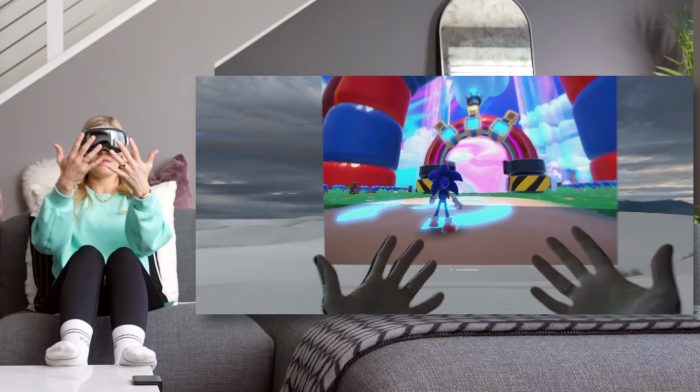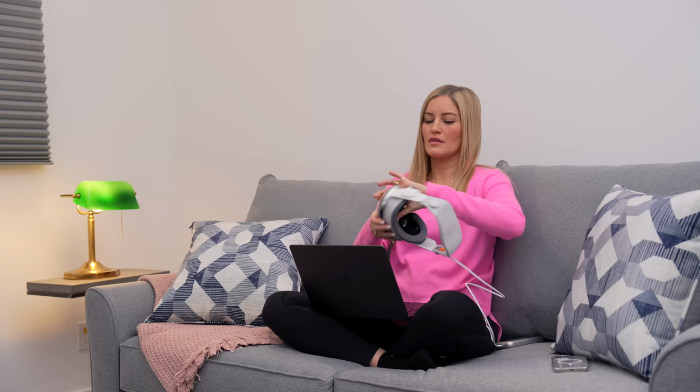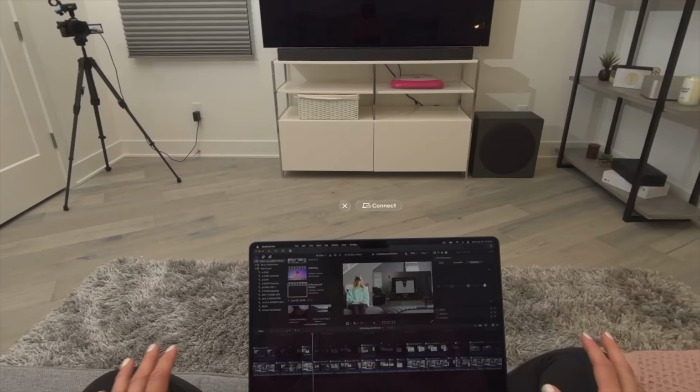And I can still see my hands. So this is something I can't wait to try. I'm going to mirror my display into my headset and edit the video that you're seeing right now. This is gonna be so cool. Okay, we're going in. Well, here's my computer.